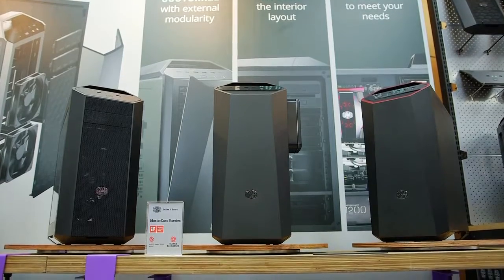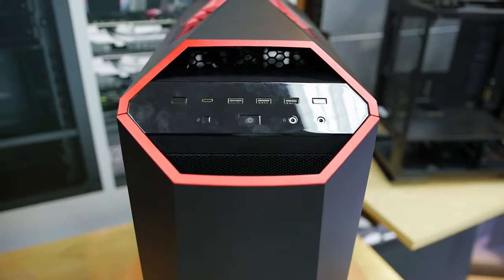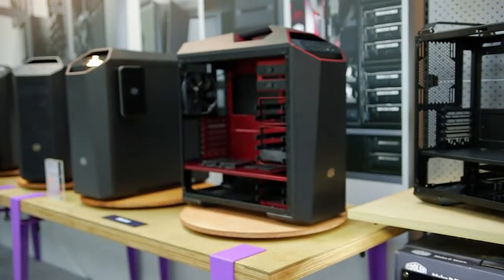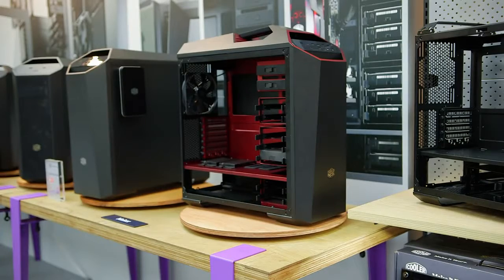At Computex 2017 for the MasterCase 5. The Maker 5 also receives a new addition, the Maker 5T. T stands for, well, they said turbo mode, which basically transforms the case into a little bit more of a turbo looking thing with a handle. So that's a board from the Trooper or the Striker, and a new dual tone on the inside, which looks fantastic. I love the darker red.